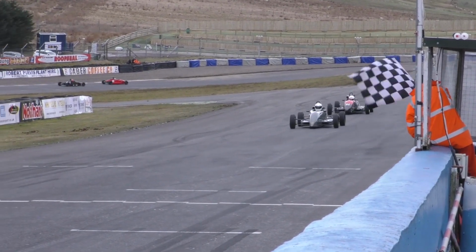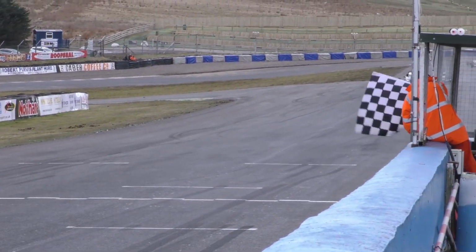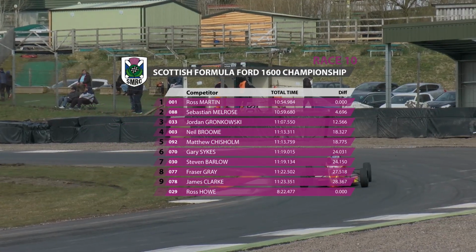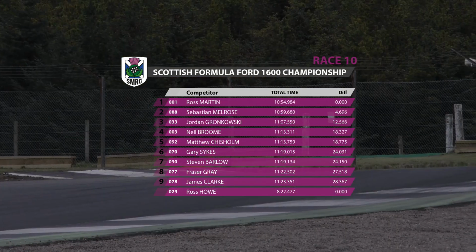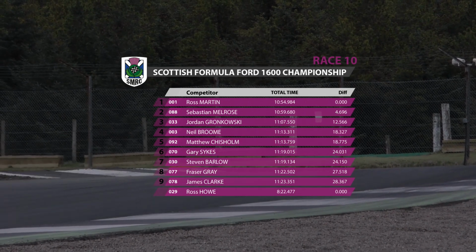He holds off the hard-charging Matthew Chisholm. And then we see, does Gary Sykes manage to keep at bay Steve Barlow? Yes, but only just as Steve Barlow tried to come back at the end there. Classic Formula Ford racing here at Knockhill Racing Circuit. Ross Martin is the man of the day. A lovely, lovely double for him to take away after round number 1.